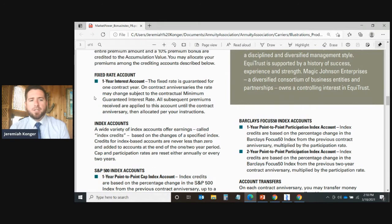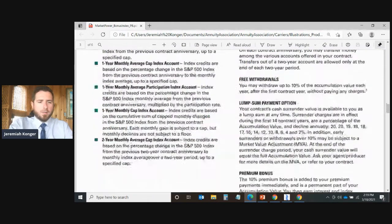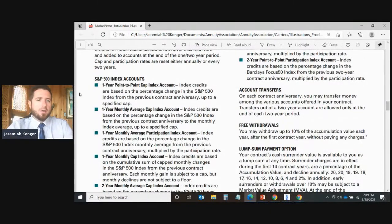On the index accounts, there's a wide variety of index accounts that offer earnings called index credits based on the changes of a specified index. Credits for index-based accounts are never less than 0 and added to accounts at the end of the 1 or 2 year crediting period. Caps and participation rates are reset either annually or every 2 years, depending on the strategy that you're assigned or allocated to. On the S&P index accounts, they're going to offer 5 different strategies. So the first one's a 1-year point-to-point with a cap. The next one is a 1-year monthly average cap.